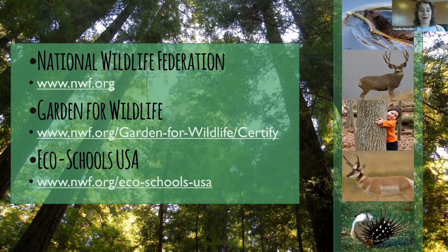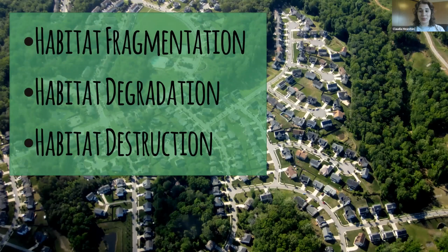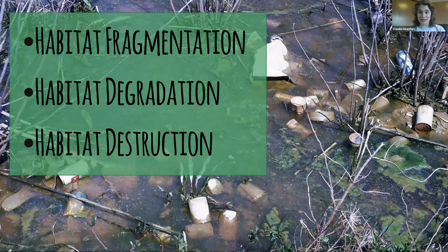However, the National Wildlife Federation is a very large organization. In fact, it is the largest nonprofit conservation, education, and advocacy organization in the United States. Its mission: uniting all Americans to ensure wildlife thrive in a rapidly changing world. Today, the number one threat to wildlife is habitat loss. This is caused through fragmentation, degradation, and the destruction of habitats.